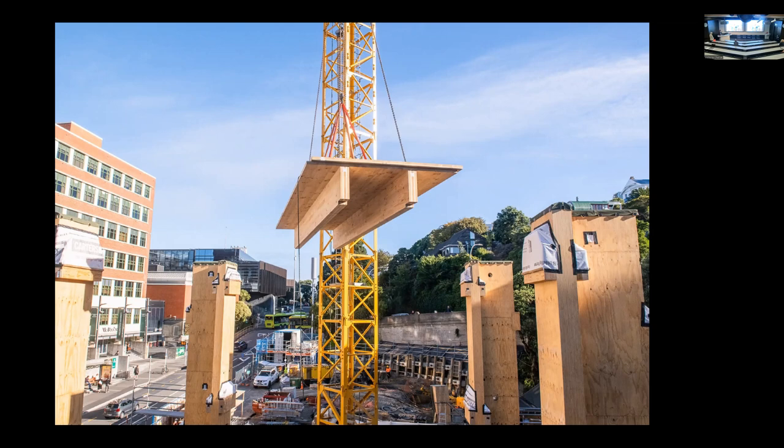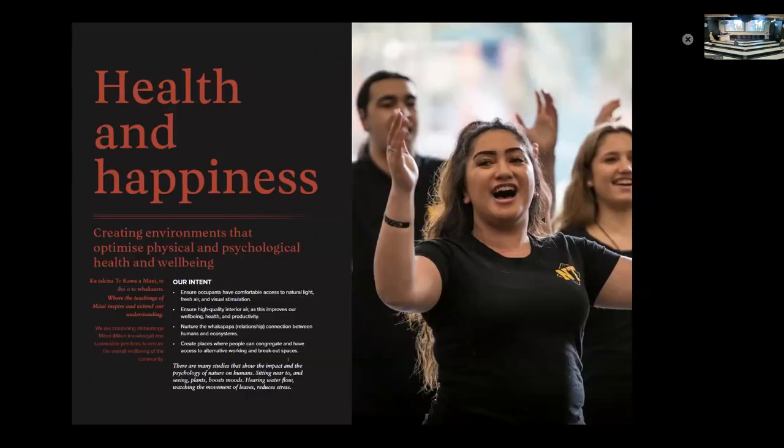Let's get a roof on it quickly. Health and happiness relates to physical and psychological well-being. In the case of the Living Building Challenge, there's a lot of emphasis on natural light, healthy air environment, and then this Tao Māori overlay of the connectedness of the space is a lot about that, how it's suitable for the pedagogy.